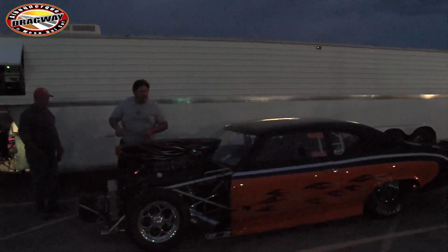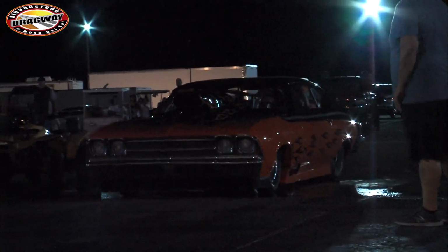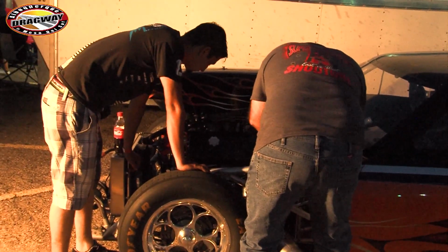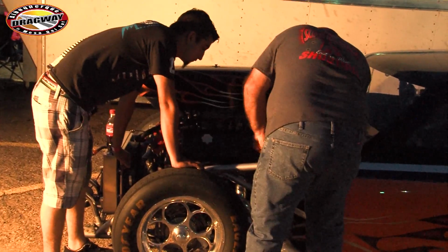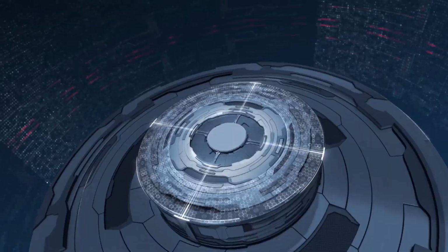My name is Mike Garcia. I'm here from Albuquerque, and my car is a 69 Chevelle. It's got a 632 cubic inch big block Chevy in it, a couple stages of nitrous. The fastest it's gone so far is a 492, so we're working on it. Edward Hawkes, Santa Fe, New Mexico, 1963 Chevy Corvette, fastest pass, 460.